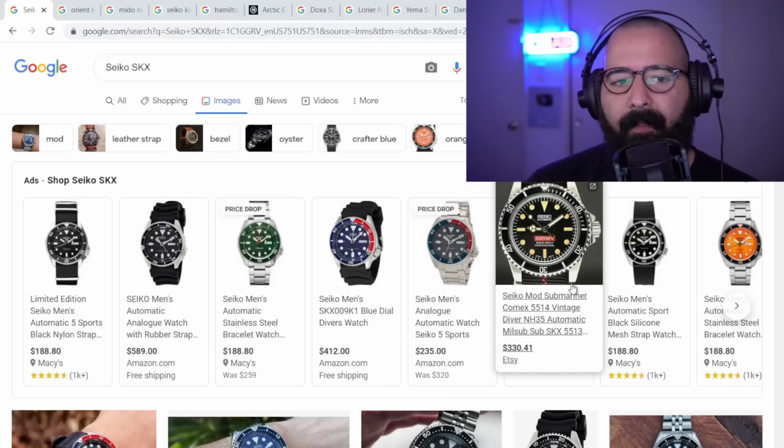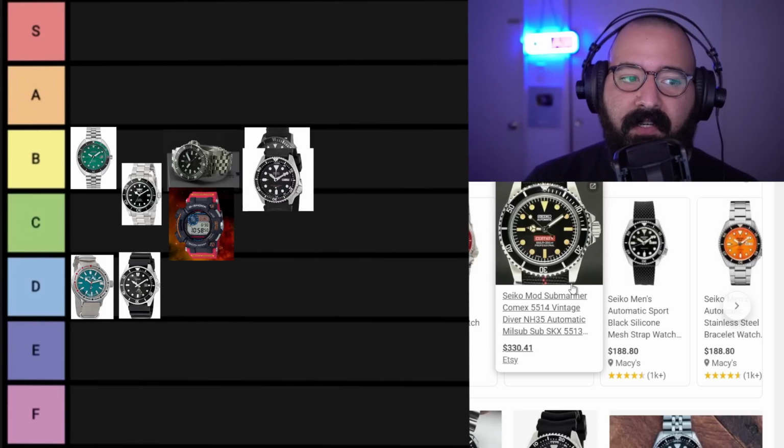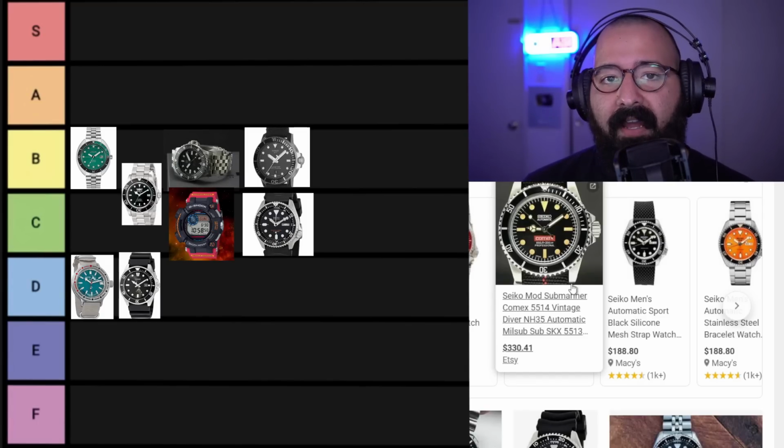Probably not. And so because I gave the Tissot Seastar a B tier, I'm going to have to bump this down to C tier. I still love this watch, but it's kind of C tier territory along with the Invicta Pro Diver. That's right, I put them both there. Bada bing, bada boom, something you probably didn't expect me to do.